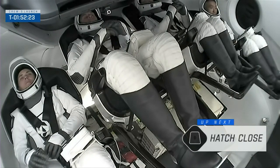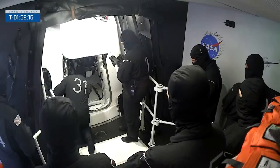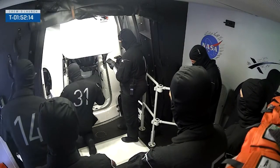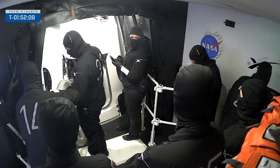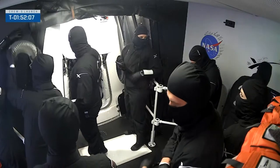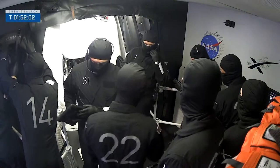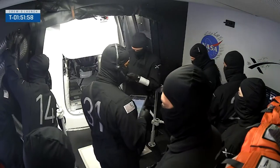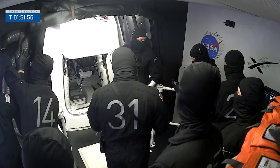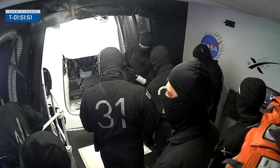And so up next, you can see there is the closure of the hatch. And the closeout team will begin performing that. There they are. The hatch is above the entryway into Dragon. They'll remove the environmental conditioning hoses. They'll document that seal and put that on their mobile pads and move through the process.